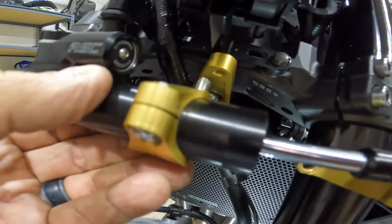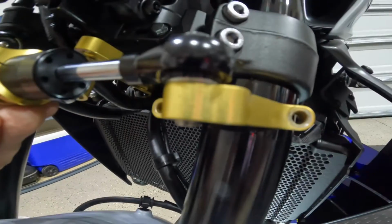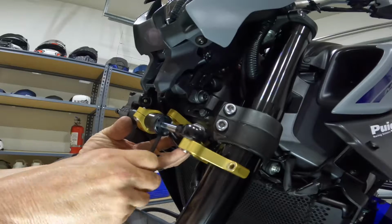All right guys, now we're gonna attach this back on. It's just a 5mm Allen key, and we'll go ahead and put that. Make sure you leave this loose and do not attach this clamp yet until we get to that part of the install.